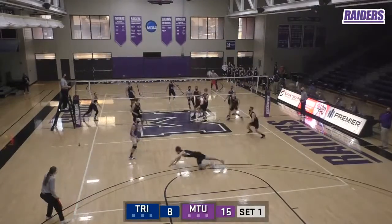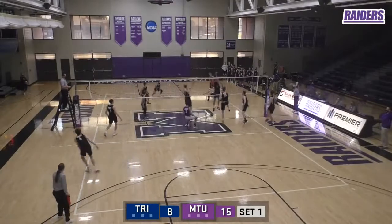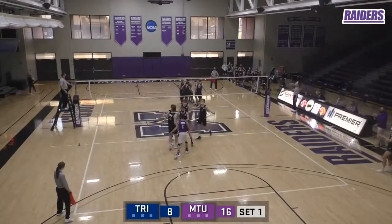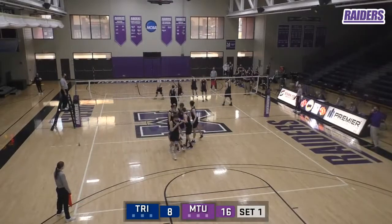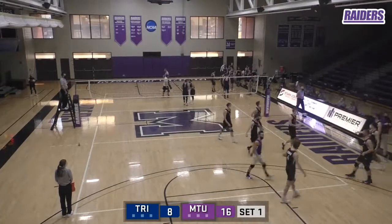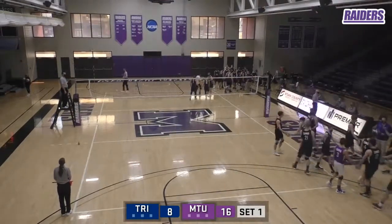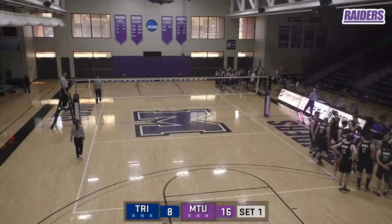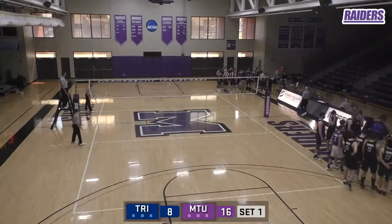Set across court, swung, dug up by Sybil, set up, swung by Matonis, and he'll pick up the kill, puts it into the middle of the back row. The Raider lead has grown back up to 8. 16-8, and Trine burns their second timeout of the set, and their last. The momentum is clearly on the Purple Raiders' side here, and this is huge. The Raiders are just rolling here in this set.